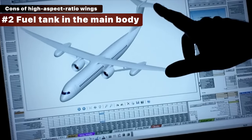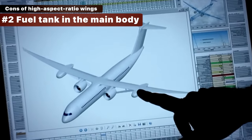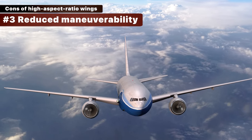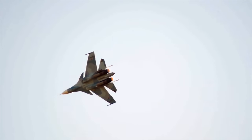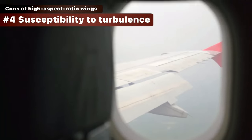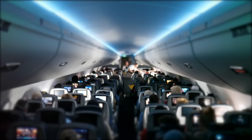Their wings are also too thin to effectively be used as fuel tanks. You need to put the tanks somewhere else. They have a lower roll rate and are generally less maneuverable than wings with a lower aspect ratio. This can be a disadvantage for certain aircraft types, such as fighter jets, but not so much of a big deal for commercial airliners. High aspect ratio wings are also more susceptible to turbulence and fluttering, which can cause aerodynamic problems and make the flight less comfortable for the passengers.